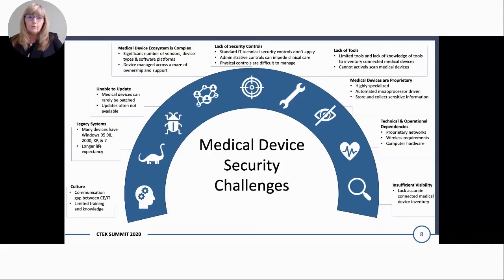They also typically won't let you run antivirus. And they also are collecting a whole lot of information that they don't tell us about. And sometimes they don't even tell us where they're sending that information.